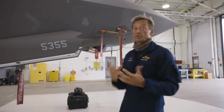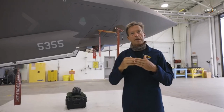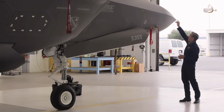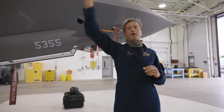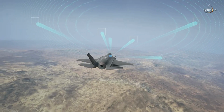So here are some of the interesting systems. It has a very sophisticated electronic sensor array, a radar in the old days. There's 1,000 little electronic arrays right up here in the front of the aircraft. And they look everywhere around and see at the same time everything in the air and on the ground.